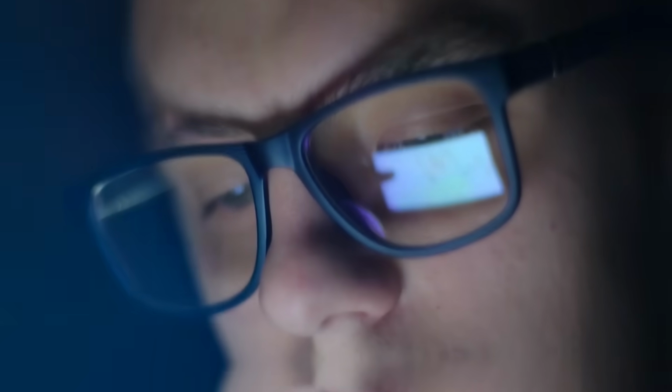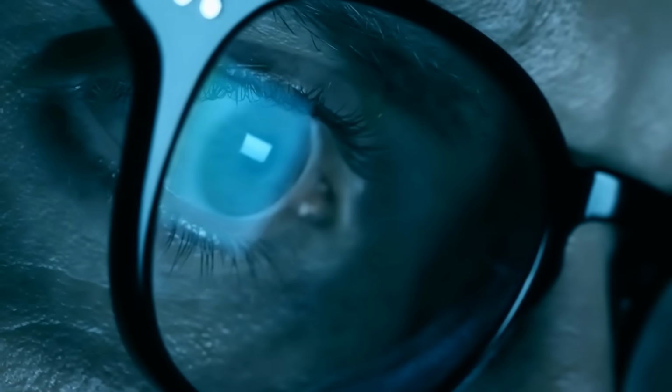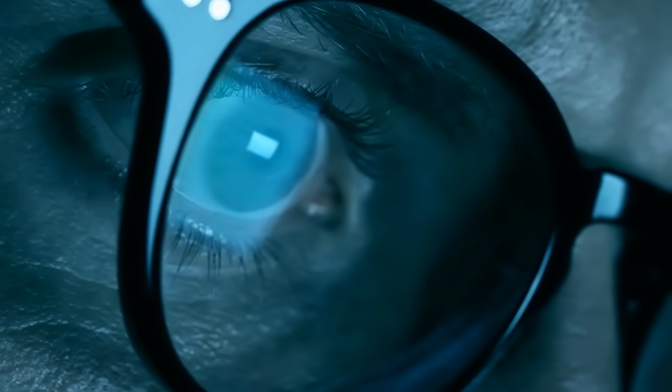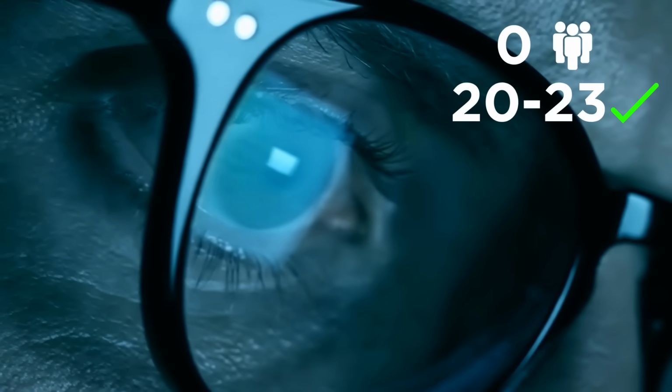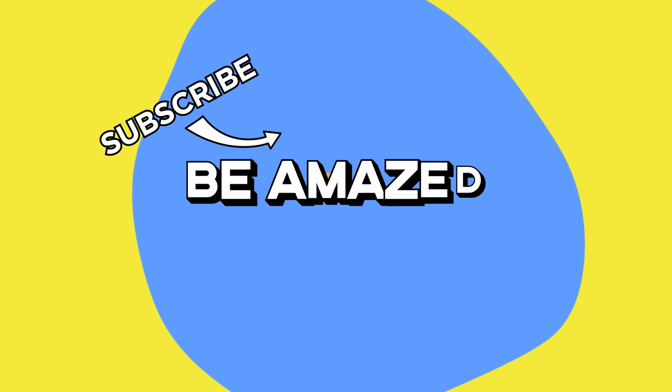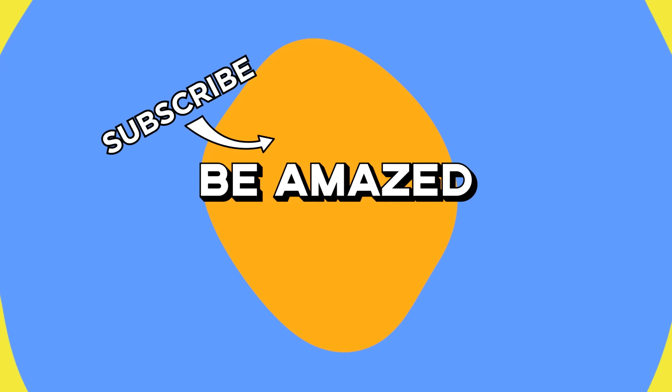You're welcome. And finally, if you scored between 20 and 23 points, you're probably seeing through time and space right now. Of everyone who took this eye test before it hit the internet, not one single person could reach these god-tier scores. Did you manage to score over 20? And who else scored 10 just like me?